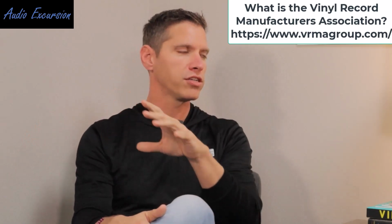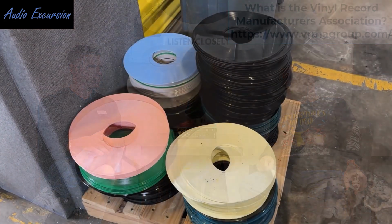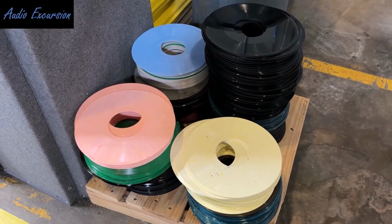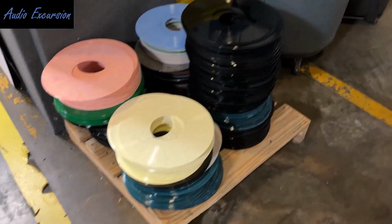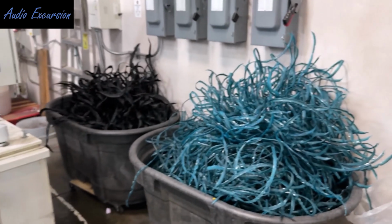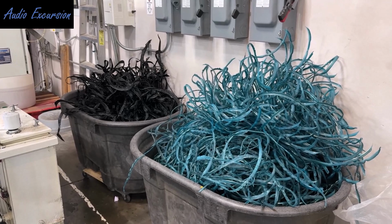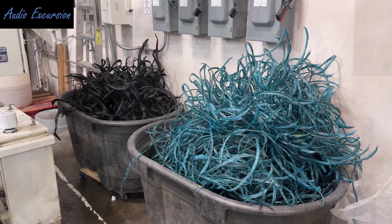And so the association is trying to work with the big association in Washington to see how we fit in and what we can do. Yeah, we saw some great examples of recycling in your own facility, of records and even the cutaway from the record itself on the edge. So yeah, it's intrinsically got more capability to be sustainable than a lot of other things do.